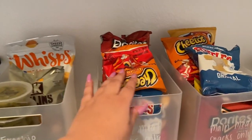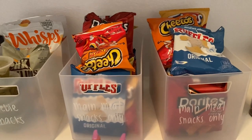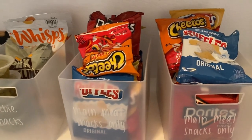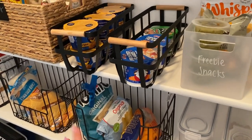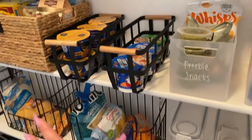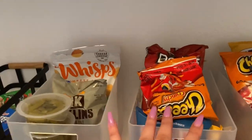So here is how I have the pantry laid out, and I labeled stuff for him in here as well. These little bags of individual chips are for main meals only. These are so much easier than getting the big bags of chips, because then I have to count, oh, 17 chips, oh, 22 chips are like 20 some carbs. You know what I'm saying? Like these, game changer.